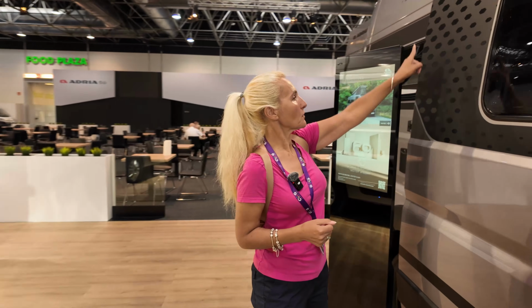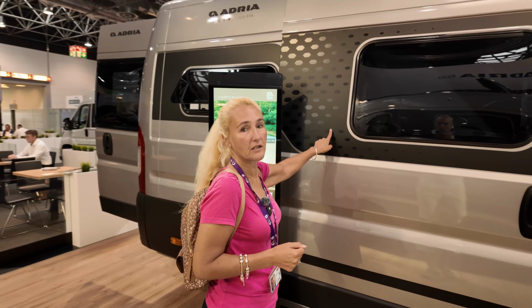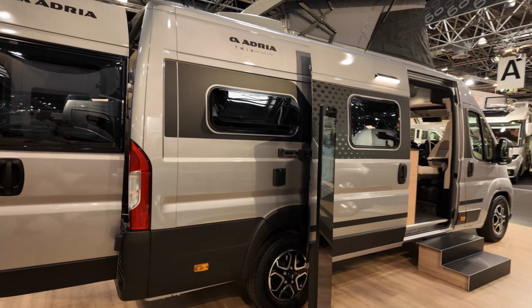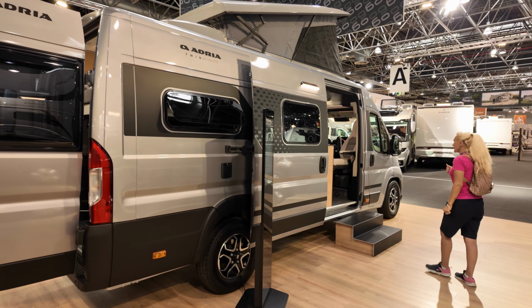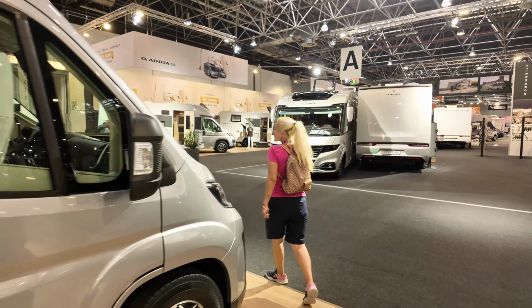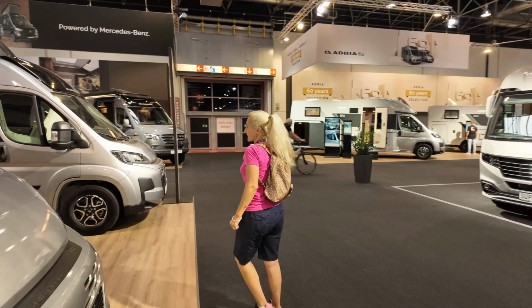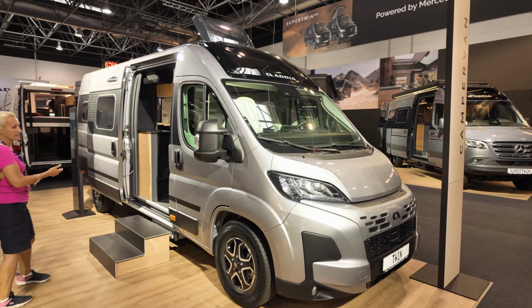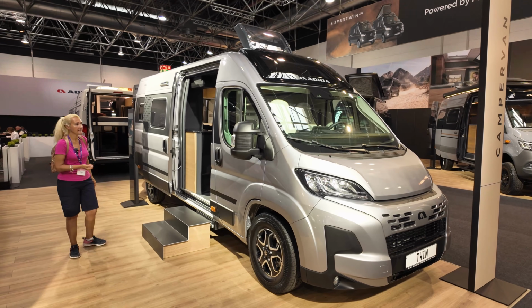On the special anniversary one, we can see the special anniversary decals as well on that one there, just to give you an idea, and round the back. So that is a pop top version, the 640 SGX. We'll just go around this side and have a look at another one. So this is an SLB. So again, this is a 640, 6 metres 36.